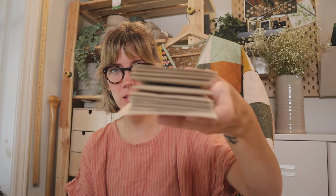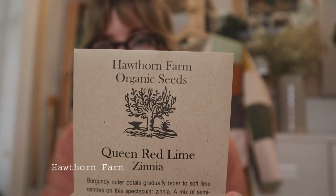I didn't go too crazy, but it feels like I did go a little bit crazy because it's a stack of seeds like this. One of the things, if you're going to be doing seeds and you don't know what you're doing, like I didn't know what I was doing earlier this year, is you want to purchase your seeds from your area. So you need to find out what zone you are so you can know what to plant and what is ideal for your zone. But you also want to purchase seeds from your area because this is a farm, so they collect their own seeds. They're in Ontario, so I know that it'll work for where I am. So yeah, I order from Hawthorn Farm.